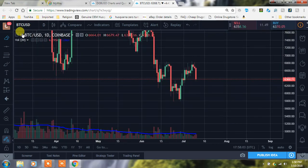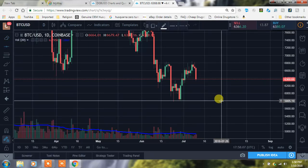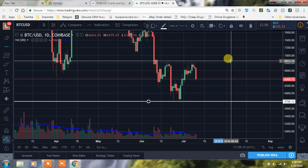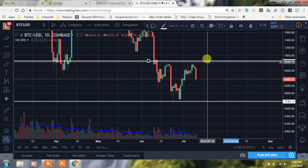Okay, guys, so our support that we really need to hold here, kind of a must, is that 5,786. Because if we drop below that, I mean, anything can happen. So that's our support, and then our resistance here. We got a lot of resistance, as you can see, around that 6,800. And what we have to do is break through.